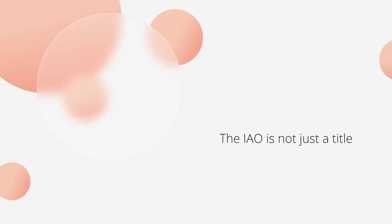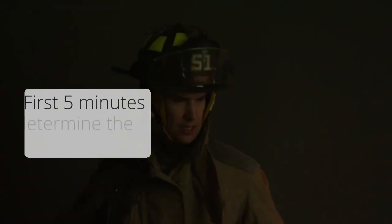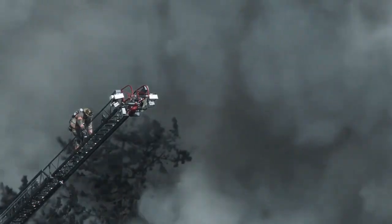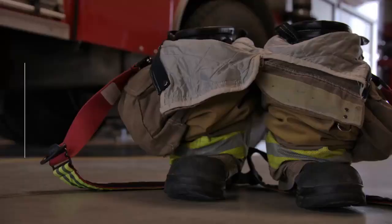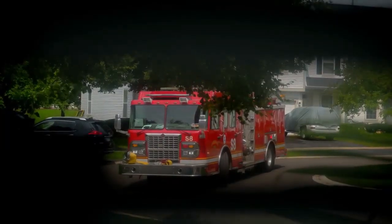So, the IAO isn't just a title, it's a massive responsibility. The first 5 minutes of a fire often determine the outcome for the next 50. And it's the initial action officer who manages those critical moments. Their ability to stay calm, assess the scene, and make sound decisions under extreme pressure directly impacts firefighter safety and the chances of saving lives and property.